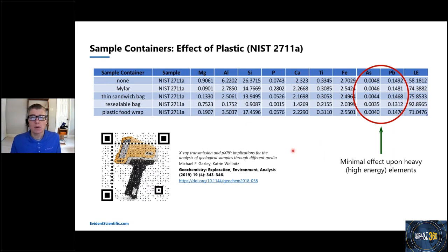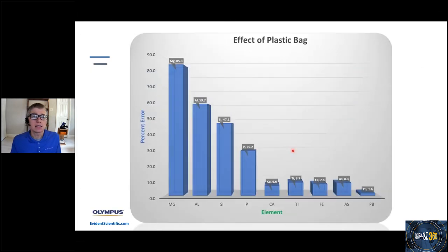Another question here was asking about what makes the light elements fluoresce weaker. The main answer here is that the X-rays are low energy. So the lighter the element, the lower the energy of the X-rays. This is why XRF can't measure oxygen, or why XRF can't measure carbon, because the X-rays from carbon or oxygen or hydrogen or nitrogen are so weak, so low energy, that air itself absorbs the X-rays from oxygen or from sodium there.